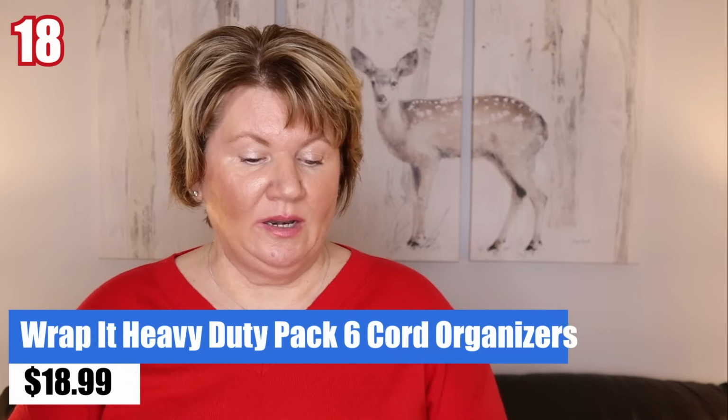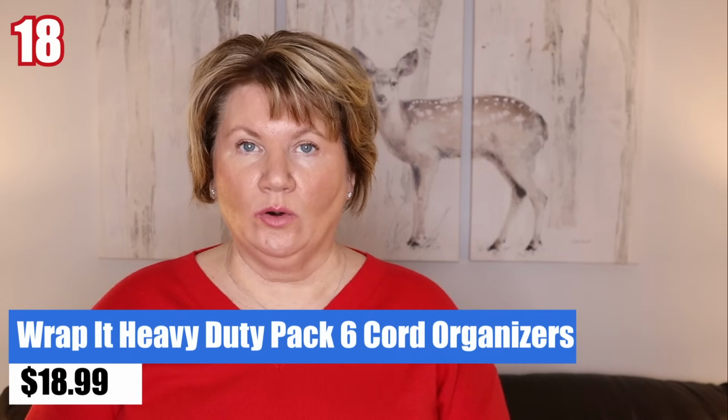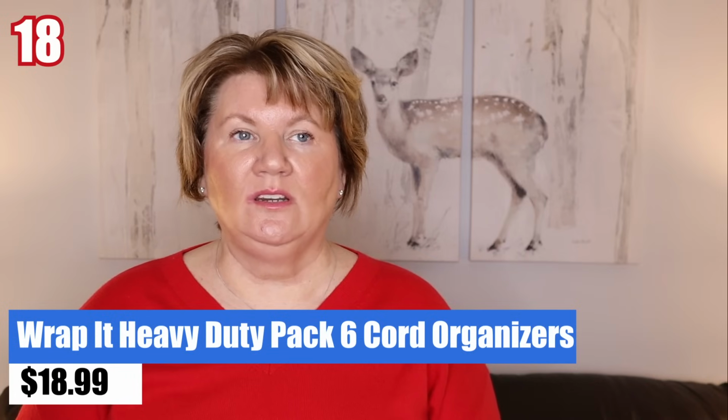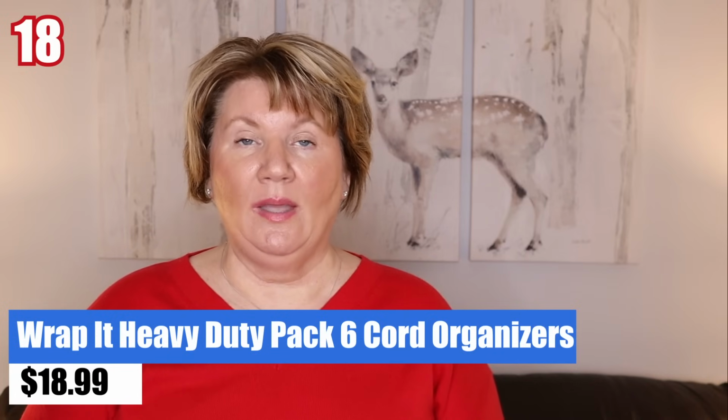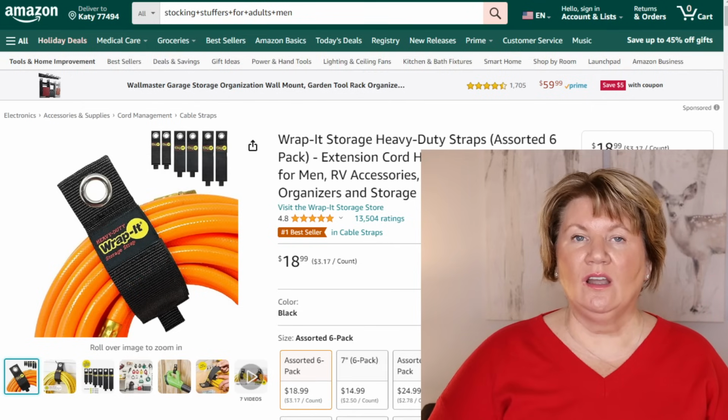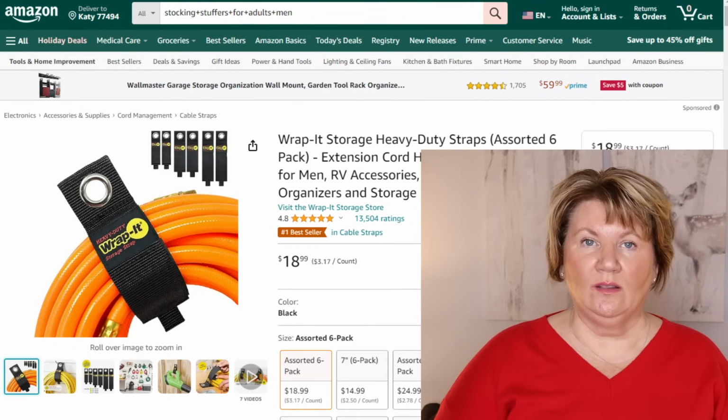This next idea is definitely going on my wish list. I think it's genius, and I can think of so many different uses for it. So it's a Rapid heavy duty pack of 6 cord organizers. How many extension cords do you have in your garage or your basement, just laying there and they're a mess? This would be perfect to roll up the extension cord, or even a garden hose when you have to store it away in the winter time.